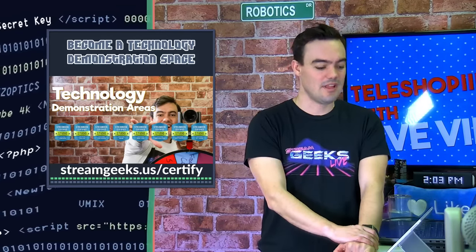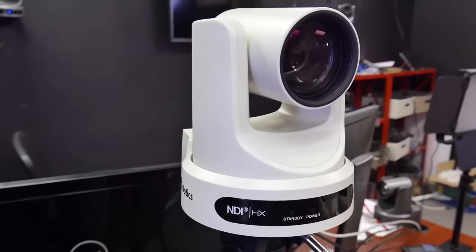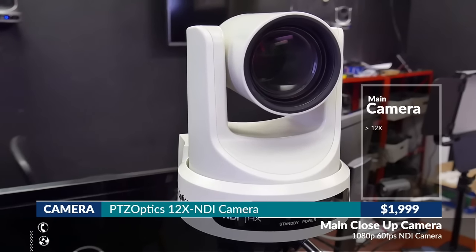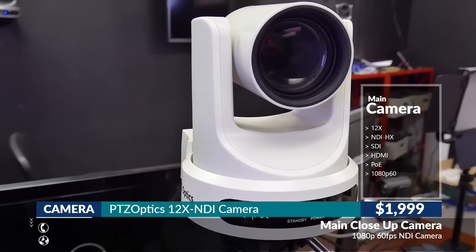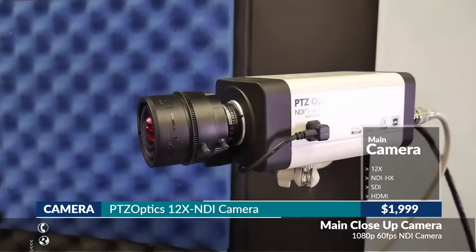All right, so let's start by showing you guys a little look at our studio. I wanted to just quickly take this full screen and show you guys what our studio technology setup is going to be today. So let's take a look at that. First of all, we have a 12x NDI camera as our main camera. You'll see this camera has multiple presets during this show. One will be a close-up of the products.